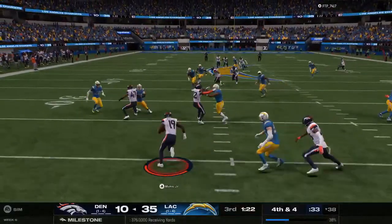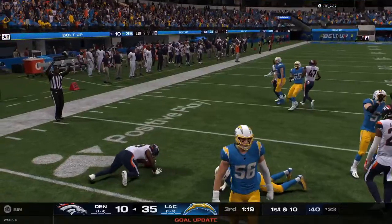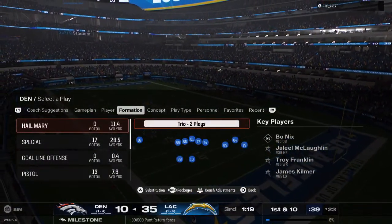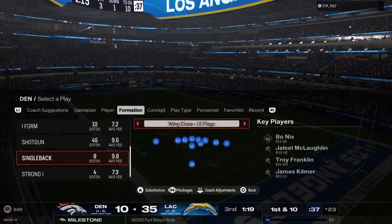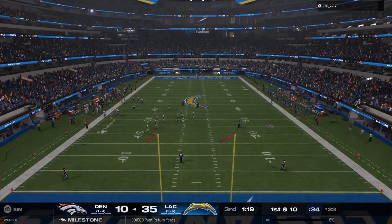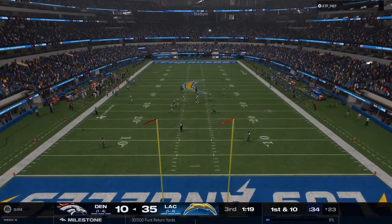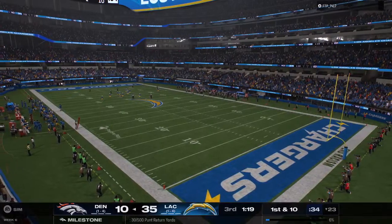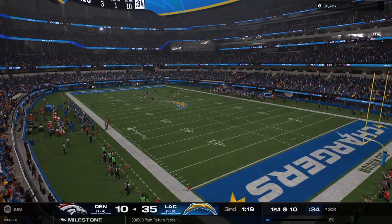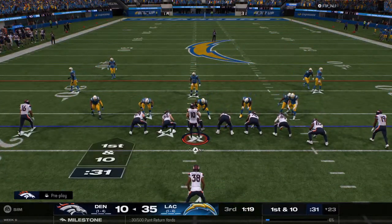That's taken at the 15. Breaks the tackle, still going. And he gets his guys a few yards before they bring him down on the return. And that punt gets up to 59 yards. And the Broncos get set to take over. They'll get this drive started. 1st and 10.